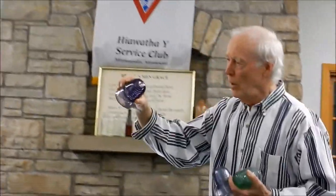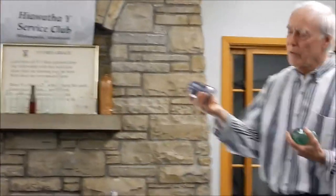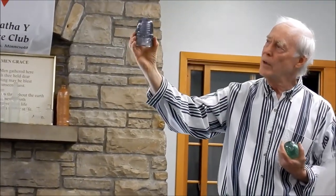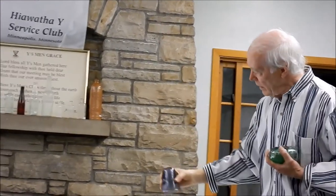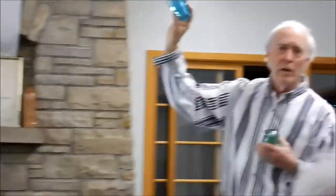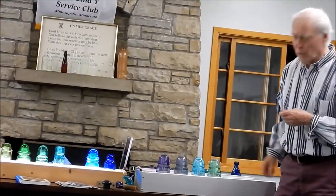This is the one that comes in the amethyst color. I found this one out west of Fargo. This one is lavender. It's kind of a grayish lavender tinge to it. And these are very expensive. They're quite much rarer than the purples. Then this one is called light sapphire blue. And then they come in the yellow green.